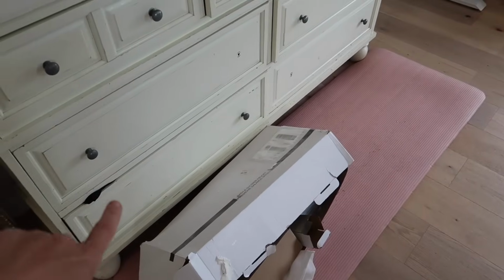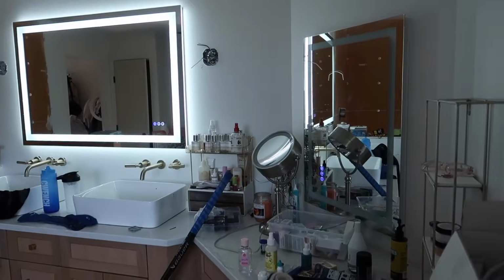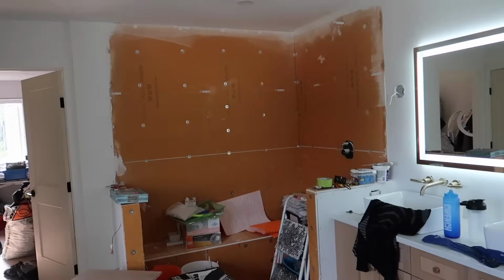So we started cleaning out in the bathroom. The bathroom kind of looks a little bit cray cray right now. We put those lights up, but we still have to finish the master shower. So that's what that is for.